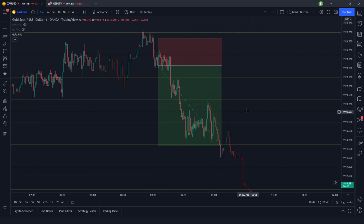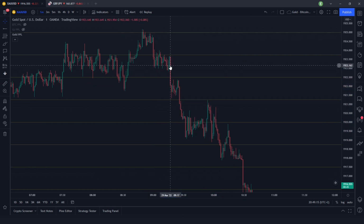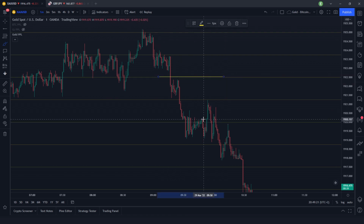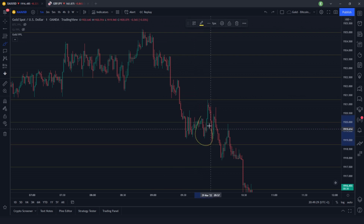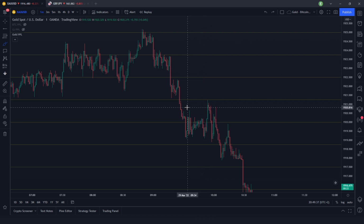I was absolutely fine. What I did was, okay, let's move the stop loss closer. So at first I put the stop loss here. Then I saw these candles and I said, okay, let me put it here. What happened was that at this time, it was already almost 10 a.m. I said, okay, let's do one thing.